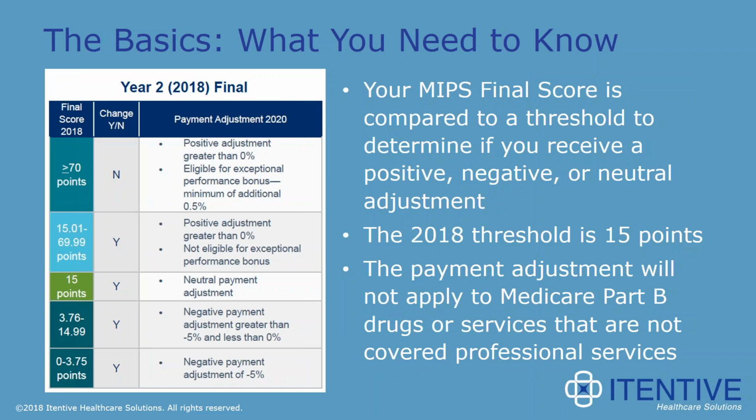And then lastly, to really round out the basics of what you need to know are the details surrounding your MIPS final score. So this final score is compared to a threshold to determine if you receive a positive, negative, or neutral adjustment. For 2018, that threshold is only 15 points. And as you can see from the points breakdown displayed on this graphic, anything under 15 points will earn you a negative payment adjustment of up to 5%. Anything over 15 points could be a potential positive adjustment, but once you hit over 70 points, you're actually eligible for the exceptional performance bonus. And that's really the goal I set for most clients.